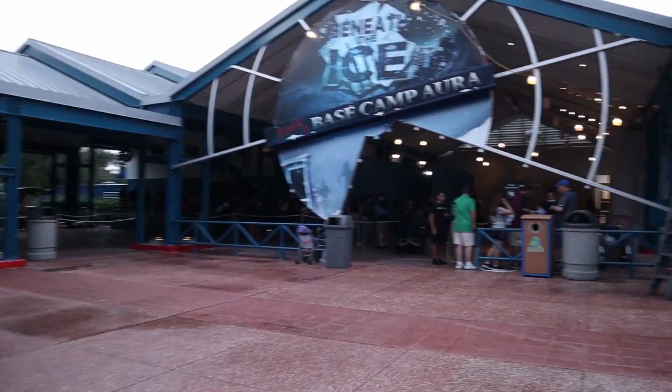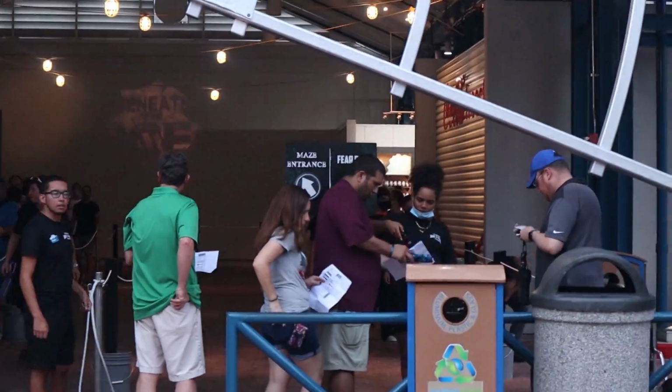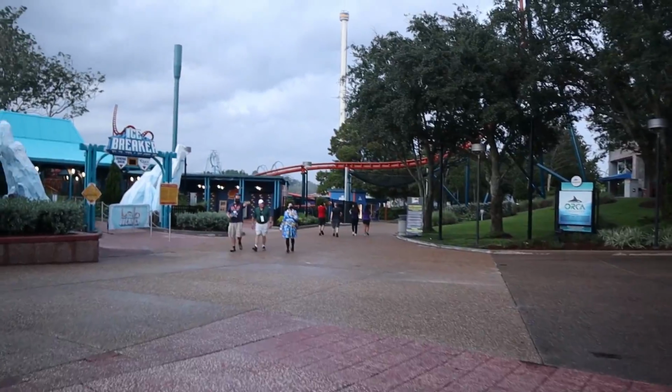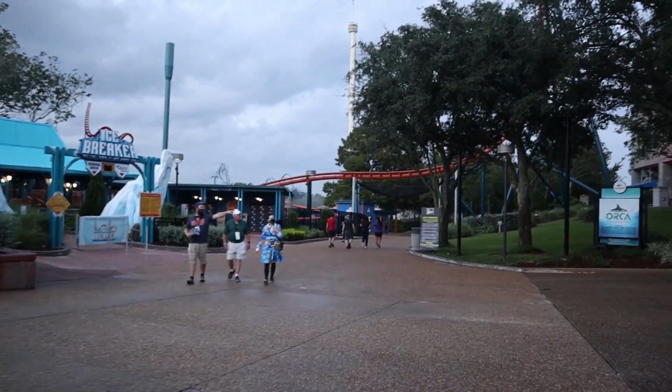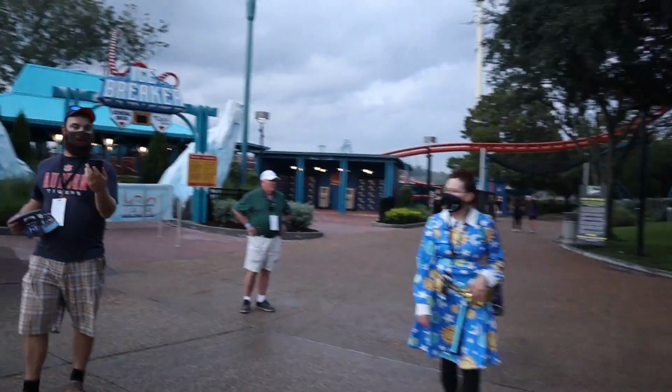I don't see any wait times on the houses, so that's something to keep in mind. And they do have express for the houses as well. And here are the warnings and stuff before you enter. Something to note, you cannot film in the houses. So just like Halloween Horror Nights, you're not allowed to film in the houses.